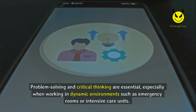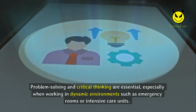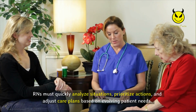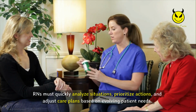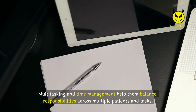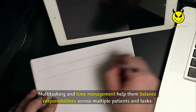Problem-solving and critical thinking are essential, especially when working in dynamic environments such as emergency rooms or intensive care units. RNs must quickly analyze situations, prioritize actions, and adjust care plans based on evolving patient needs. Multitasking and time management help them balance responsibilities across multiple patients and tasks.